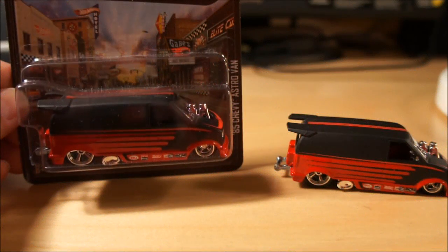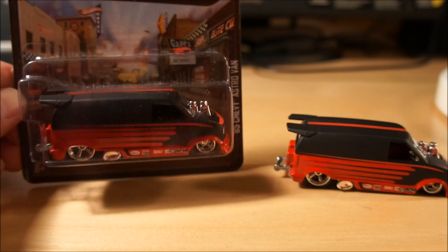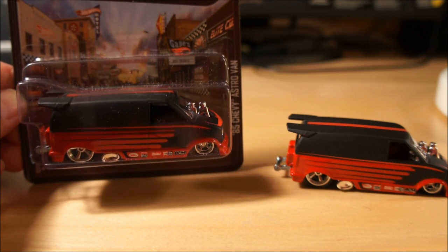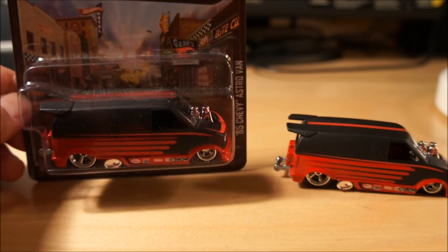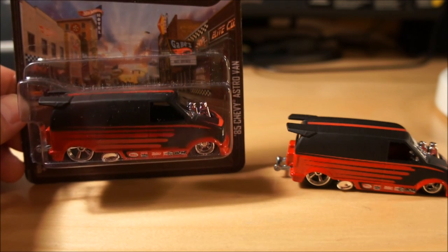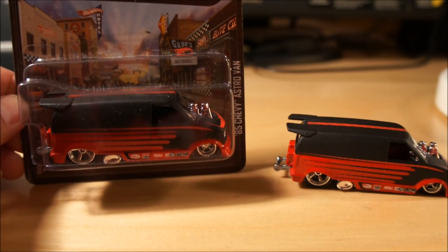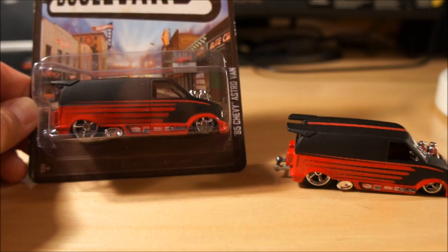Alright, case N. Again, 5 pieces. This is probably the most popular of this particular case. Well, one of the most popular. There's 2 others. These cases, the last 2 or 3 cases, I should say, we never saw in the stores, or supposedly we weren't supposed to see in stores. This is the '85 Chevy Astrovan.